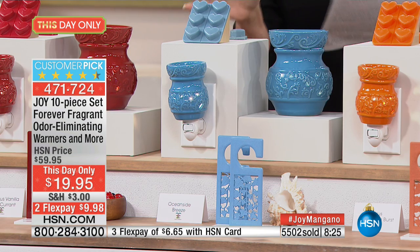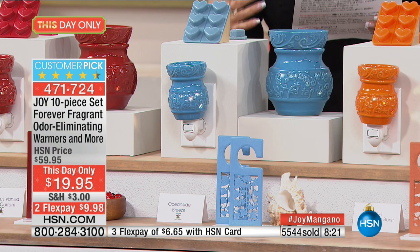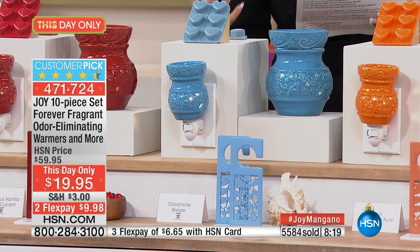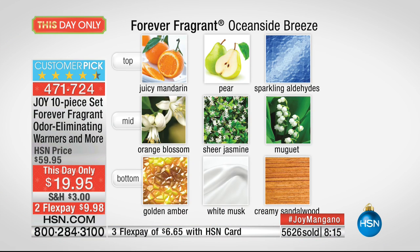So here we go. Oceanside Breeze and that blue. I just want to quickly say it captures that light ocean breeze, restful afternoon, with top notes of juicy mandarin, mid notes of orange blossom and jasmine, and bottom notes of white musk and golden amber.